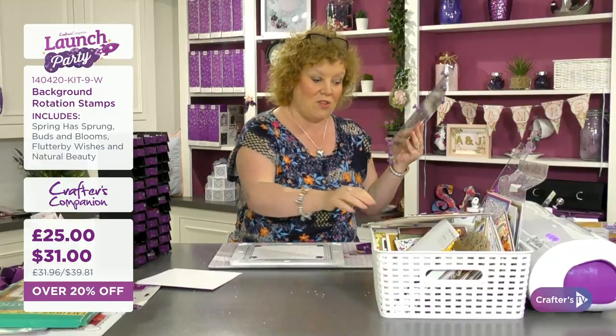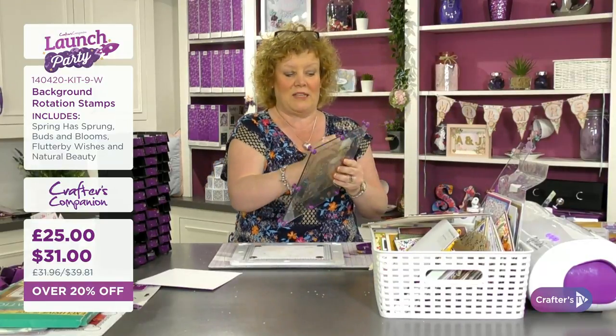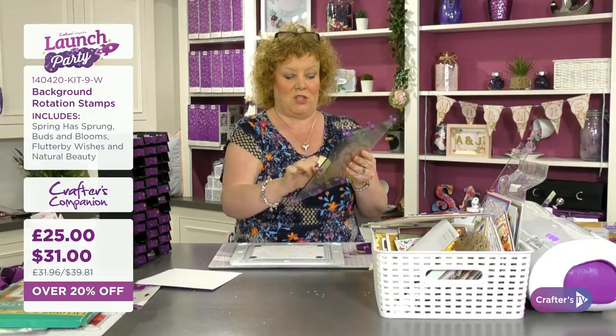And we're going to see that with a darker colour as well. I've done the yellow because it's going to be my shadow in the background, and then I'm going to do it with a darker colour.